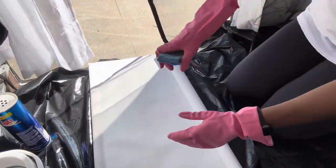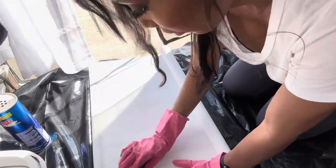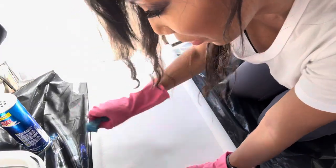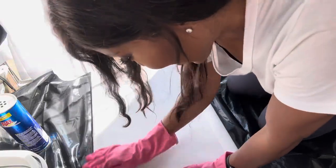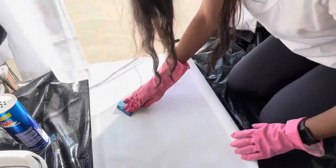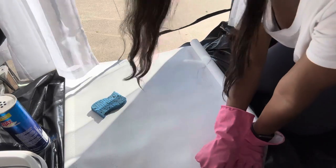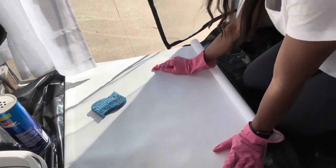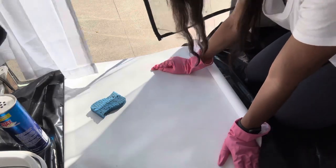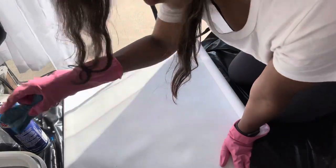Okay. Let's wet it. Oh, look at that. Just the water alone is cleaning it. I think I only need to clean this part here because the screen has been rolled up all this time and it's not dirty. So I'm gonna just clean this part here. This part is what's dirty.